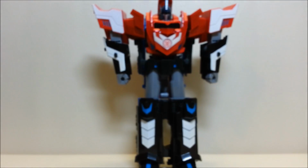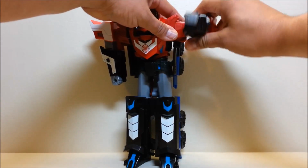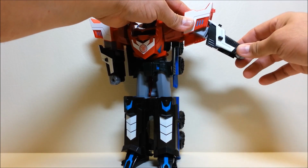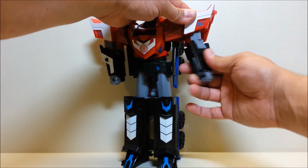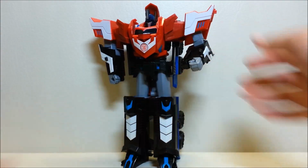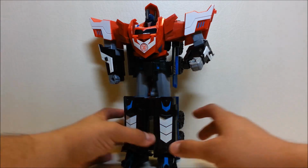Now, as far as articulation goes, just like before, we had a rotation here at the shoulder so we can go all the way around. But now they've also added an in and out right there at the shoulder, so you've got that ratchet that's quite loud. We have a rotation right at the elbow. We've also got a 90-degree bend at the elbow, and we also have a rotation at the fist, which is very, very cool.